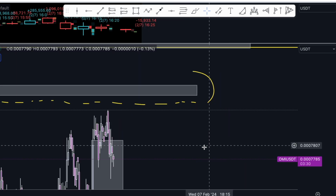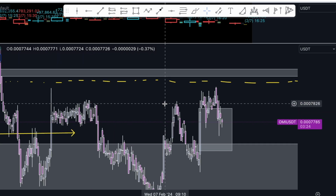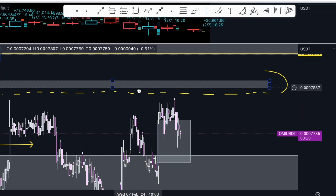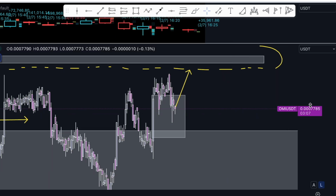Doesn't mean it's not going to go there, but we also need to understand there's multiple take profits on the way. So looking at the structural trade right here, we want to take a trade towards the upside. Looking left of structure, where's my fair value gap? That's the closest to where price is. You guys can see it's located at 0.000788.